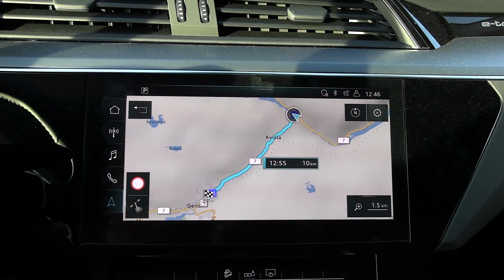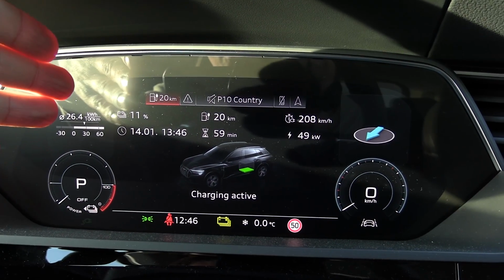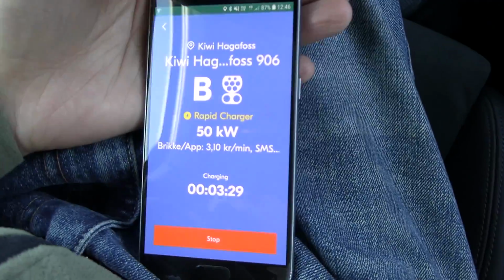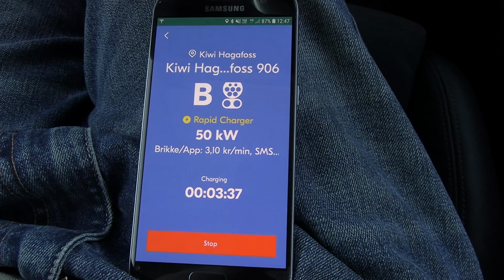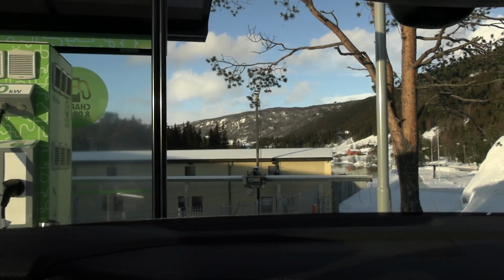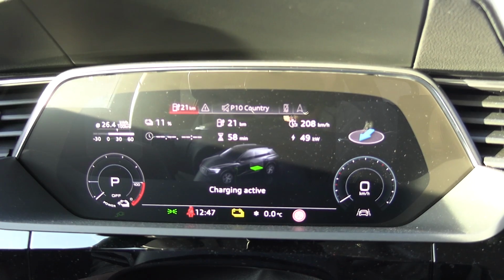Okay, let me see. So 10 kilometers left, right, with some uphill. And we are already at 11%, and GOM says 20 kilometers now. And how long did we stay here? Only 3.5 minutes. You see? So you could literally top up for 3 minutes and then reach your destination. Or you could say, okay, the weather is pretty nice today. If you have the roof box, if you have more passengers, then top up for 5 to 10 minutes, and then you're good to go. So yeah, I think I can go now.